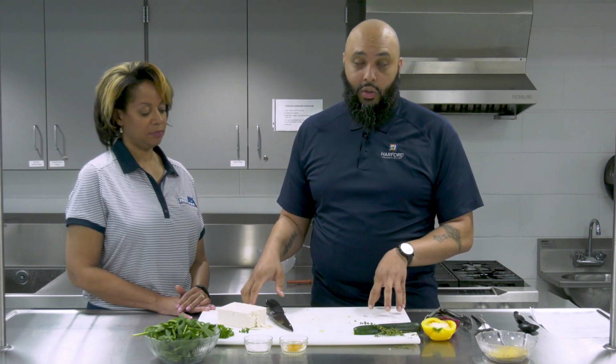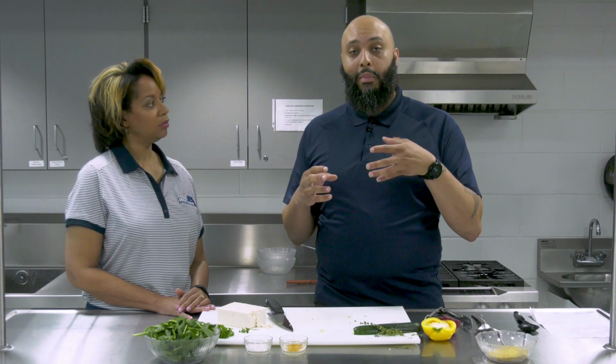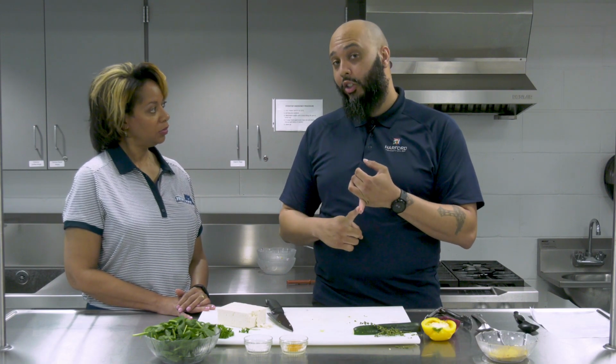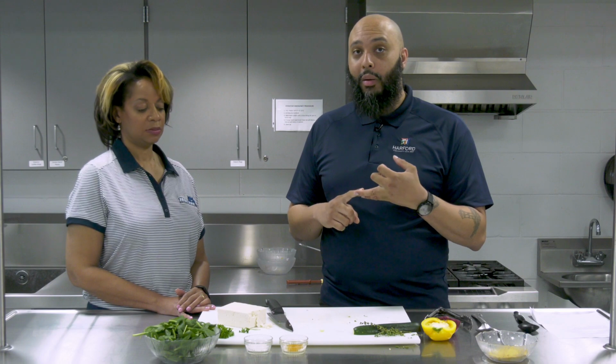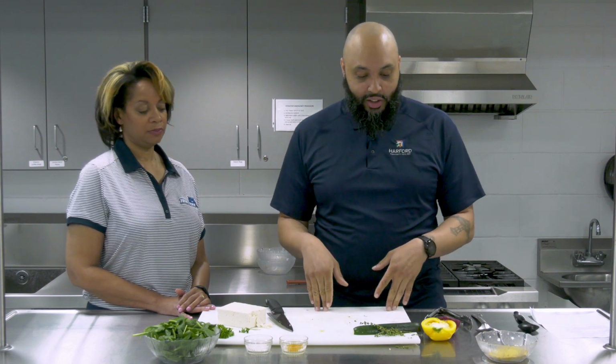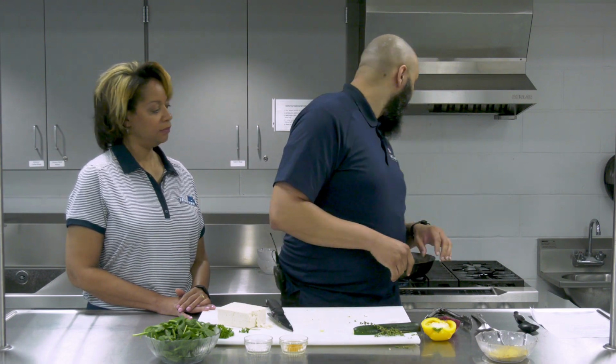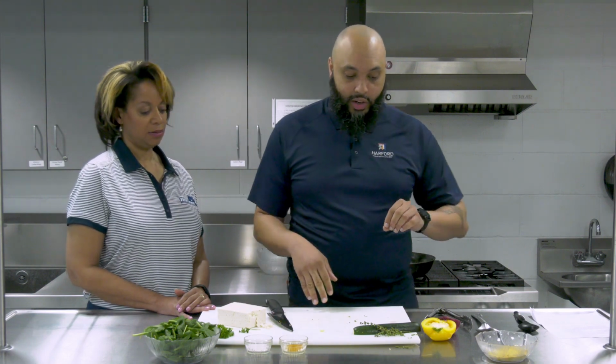Because liquid is going to add too much moisture to your pan, and it's going to either make the food not have the color that you're looking for, or it's going to end up boiling your vegetables as opposed to sauteing your vegetables. So you definitely want to get rid of most of that as well. I'm going to give it about a good 30 seconds.